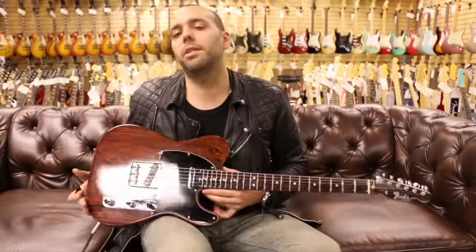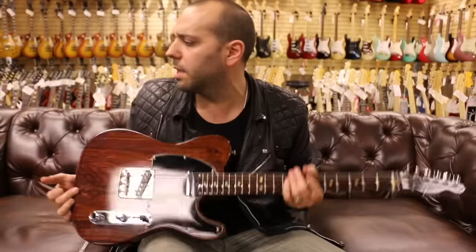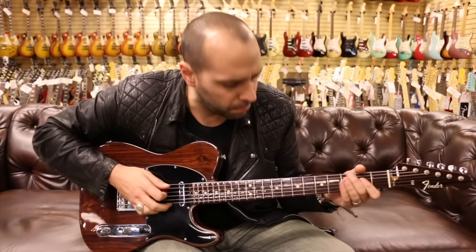All right, we're out front. We've got the 1969 Fender All Rosewood Telecaster. We got it going through stock, a Hot Rod Deluxe today with the 112. All EQs at noon, just a little bit of reverb. Let's start up on the neck pickup. Let's see what this thing can do here.